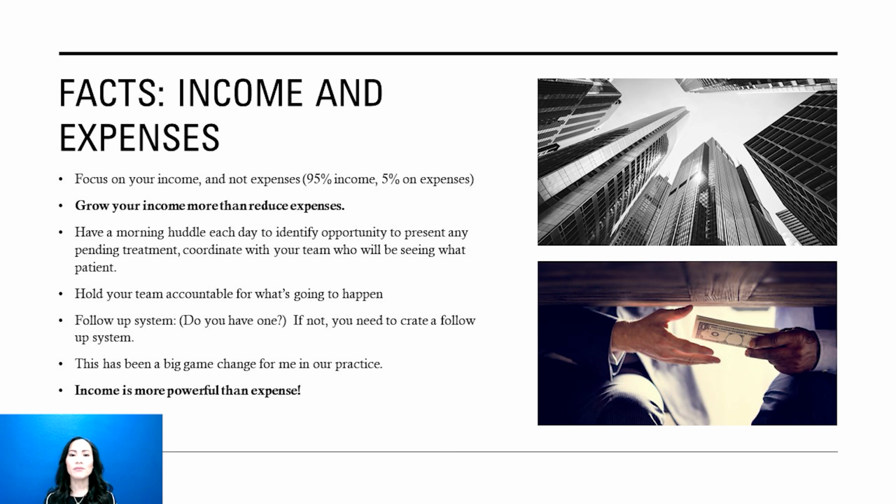So for me, one tip I can share is having a morning huddle each day with your team. That way you can identify opportunities to present any pending treatment. You can coordinate with the team on who will be seeing that patient and make sure that you keep your team accountable for what they say they're going to do. And at the end of the day, everyone should report back and have a quick meeting. That way, we all know what is being done and what got missed and why it got missed, so we can prepare for the next day, and it just repeats and repeats.